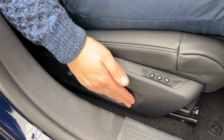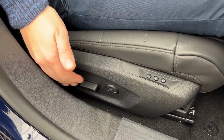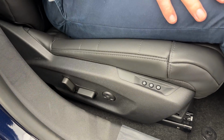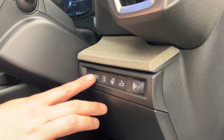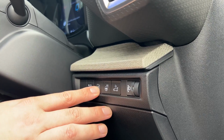On the right hand side of the seat, we do have two-stage memory seats. This is part of this max package, and we do have electric adjustment for the seat and lumbar and various other seat adjustments. So on the right hand side of the steering wheel, we do have a little indication for deferred charging, as well as a fuel filler cap release.